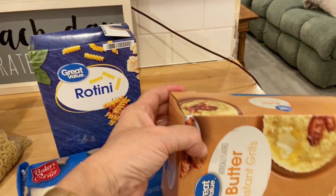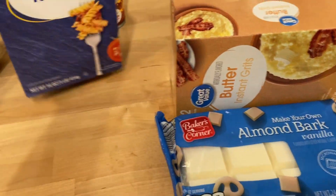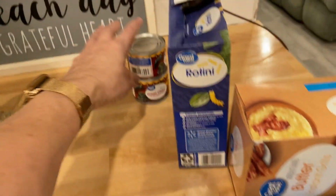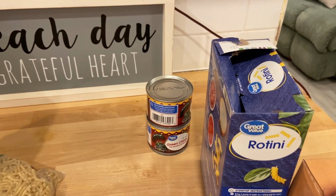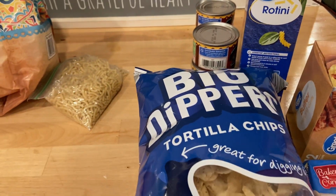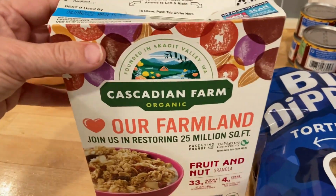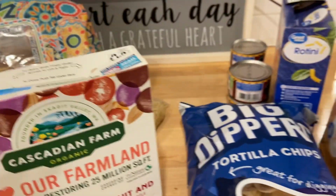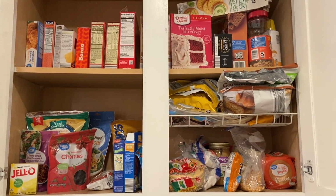So that only leaves me the grits that I need to put in the back room, the candy. I'll do something with my rotini. I'll put the cans of the green chilies back there in the back. I'll probably put this out there, and I'll get something to put that in, or put that on the refrigerator. So let's get that done. So it's looking pretty good, making progress.